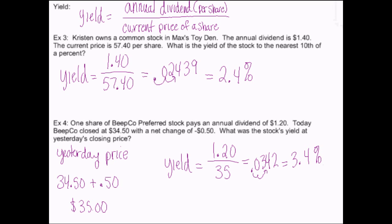Okay, I have a question for you. The price changed by 50 cents. What do you think that does to the yield? The fact that it had gone down today, do you think the yield is better today than it was yesterday, or worse today than it was yesterday? Worse. Seems like it would be, right? Because the price went down.